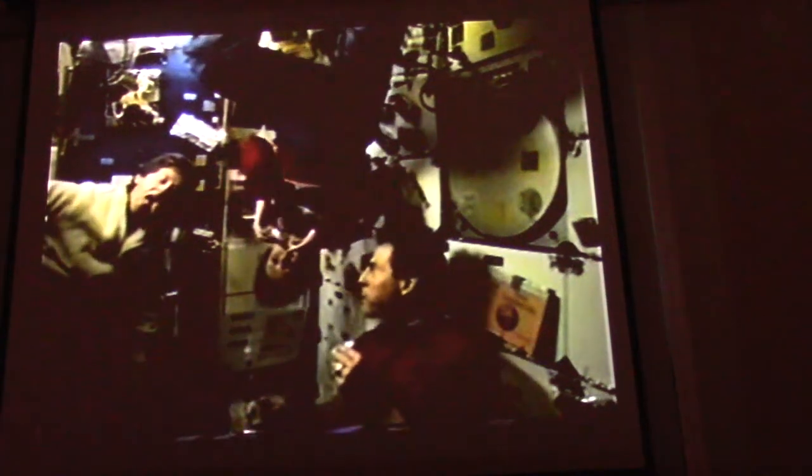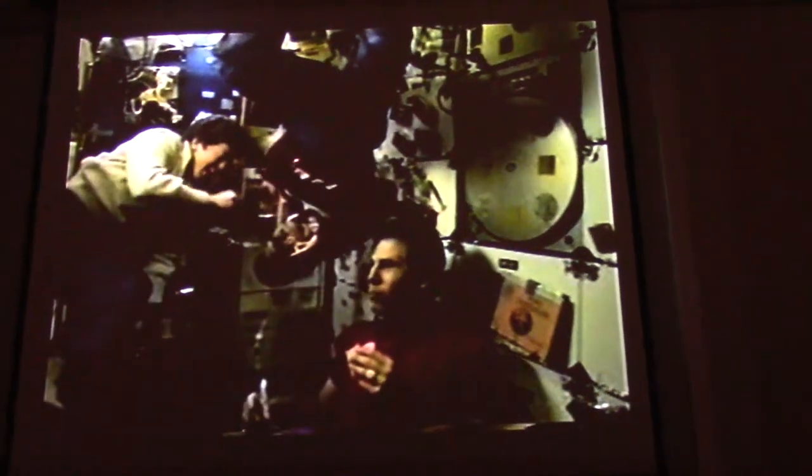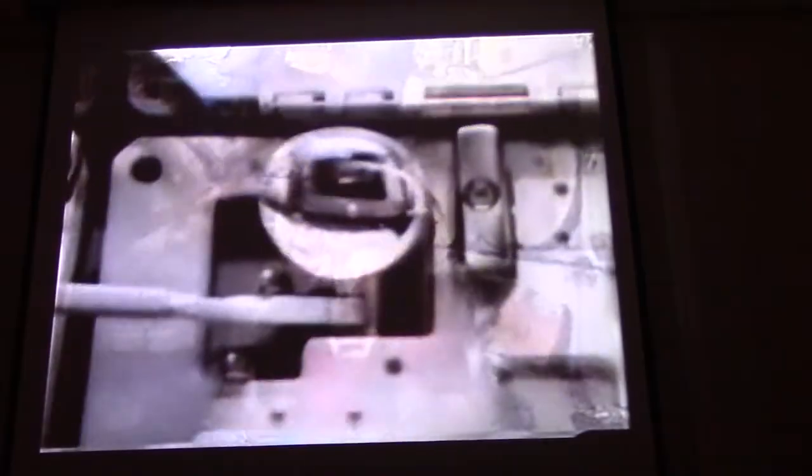Here we are having lunch in the mid deck. Kind of hard not to play with your food when it floats around. Free floating fluid. That's water. Jeff is a little thirsty, I guess. One thing is, you notice that the air bubbles stay inside the drop. They don't bubble out in orbit. There's no buoyancy. So you can see some bubbles inside.